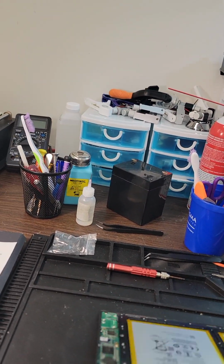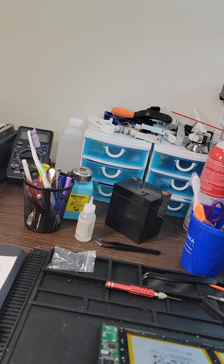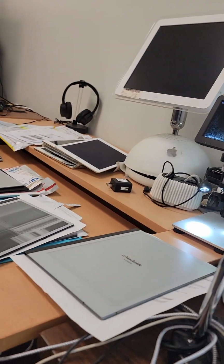This one we actually received from the United Arab Emirates. So as you can see, we receive devices internationally, so you can ship the device directly to us.